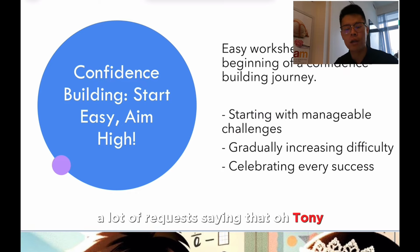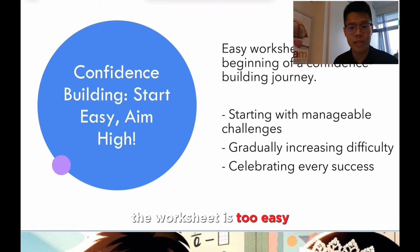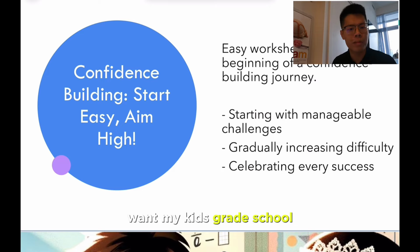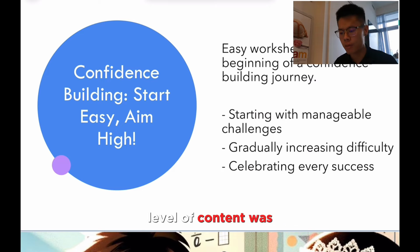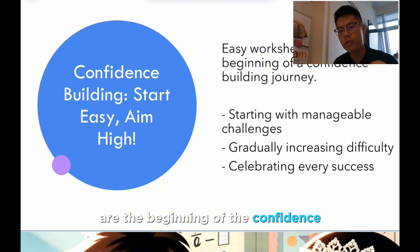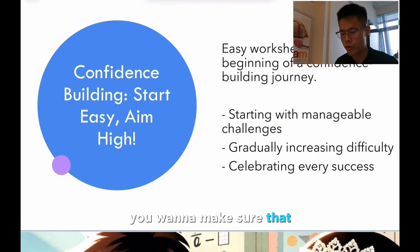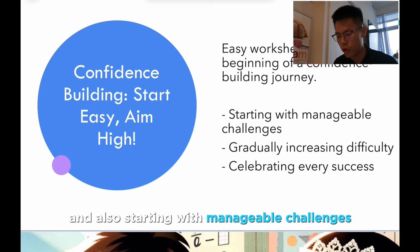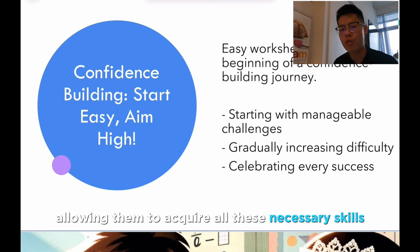We've got a lot of requests saying, oh Tony, the worksheet is too easy. How come in the beginning it's this easy? It did not match what my kids' grade school level of content was. So the answer is that the easy worksheets are the beginning of the confidence building journey. You want to make sure that your child is confident in the beginning, and also starting with manageable challenges, allowing them to acquire all these necessary skills.